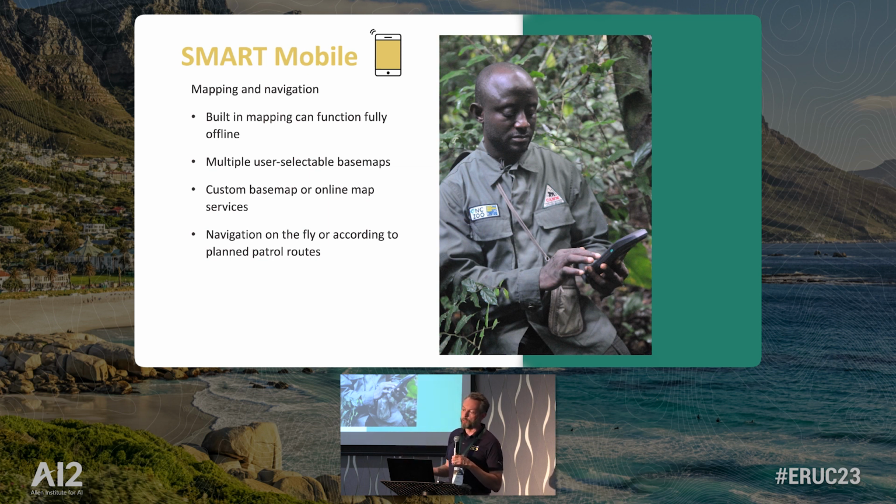You can upload routes from desktop. One of the things I didn't mention is that desktop also has a patrol planning feature where you can assign either spatial targets or other targets for a patrol, give that information to a group of rangers and have them carry out that patrol. The route that you define for that patrol or the points you want them to hit can be uploaded to mobile, and then they can use mobile to follow it to those locations. As I said, you can make custom base maps. Whatever map you can make in GIS or that you can make in Smart, you can put directly onto the device.